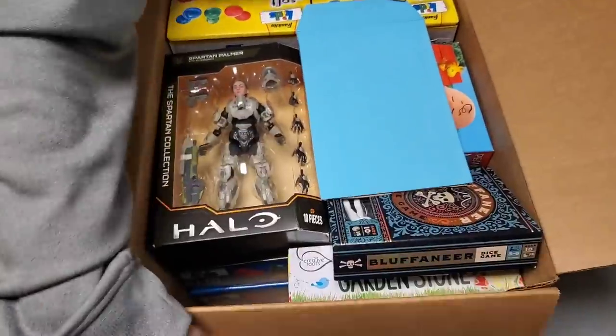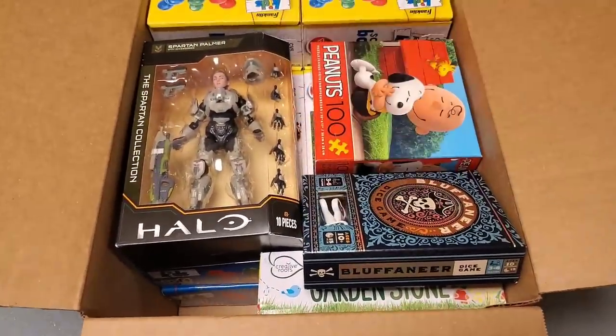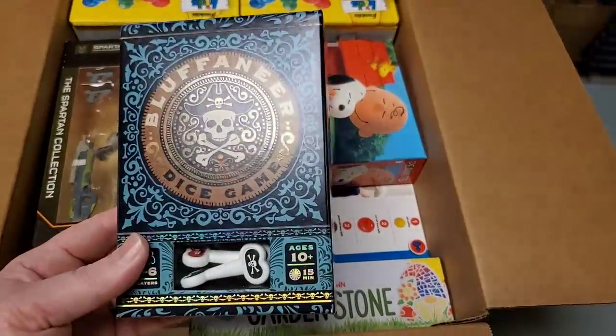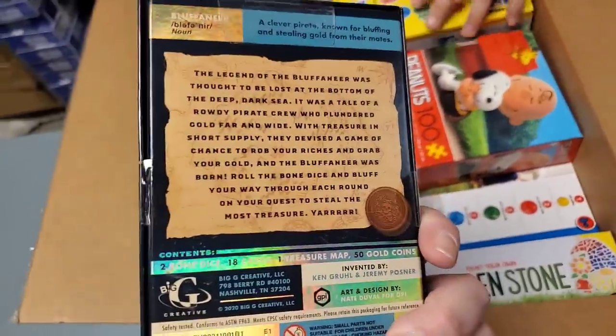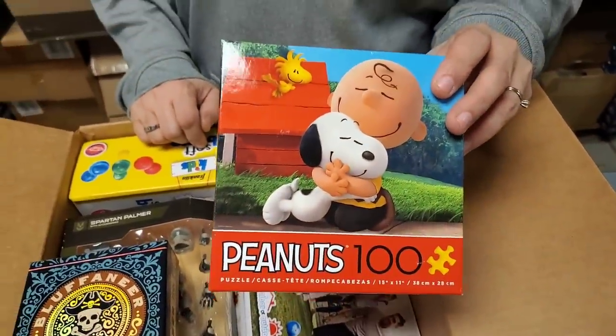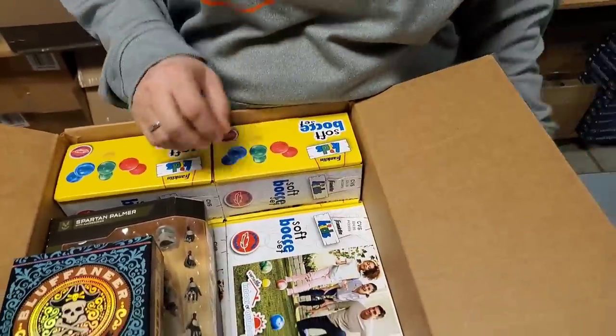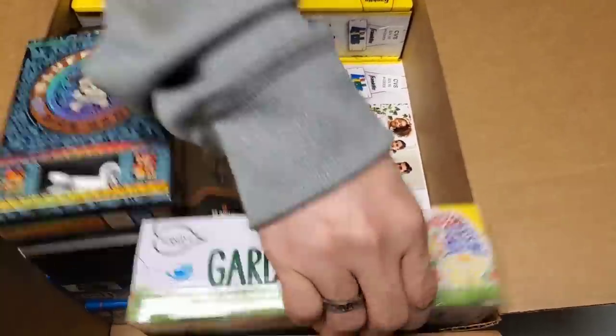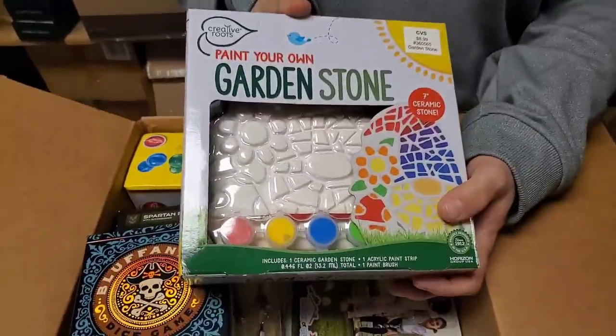All right. Ooh, Halo Spartan Primer. Oh, this one. Yep, Bluffineer. We have sold this game so many times. Clever idea. Little pirate game. Aw, this is a really cute puzzle. Yep, Charlie Brown. He must have rolled the dice that says hug a pet. Yeah, must have been. So we've got paint your own garden stone.